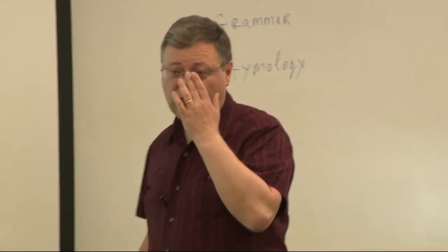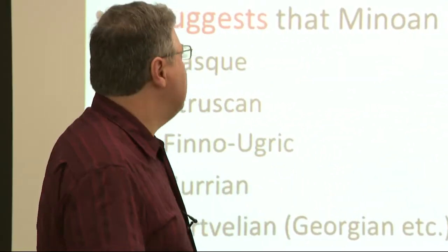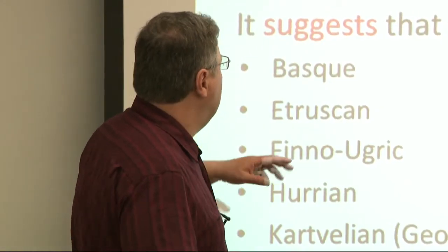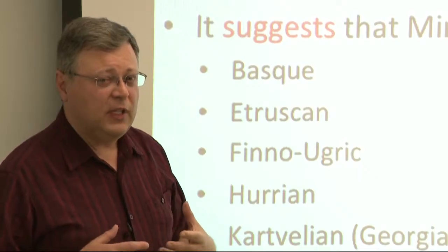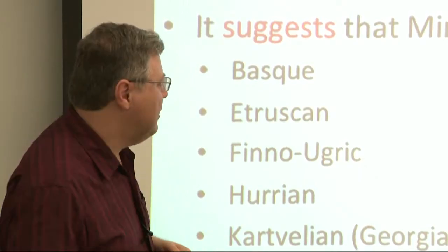So agglutinative structure is what we see in the Minoan writings. Now, what we can exclude based on this small grammar analysis, of course we have done more, that this is the essence. First things to identify is that the Indo-European languages and Afro-Asiatic languages don't follow that pattern. So these can be excluded from consideration as a relative of the Minoan language.